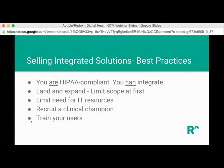You need your champion who is going to be using your software, which will often be different than a champion who is buying your software. And you need to kind of convince all of these different parties within a health system to agree.